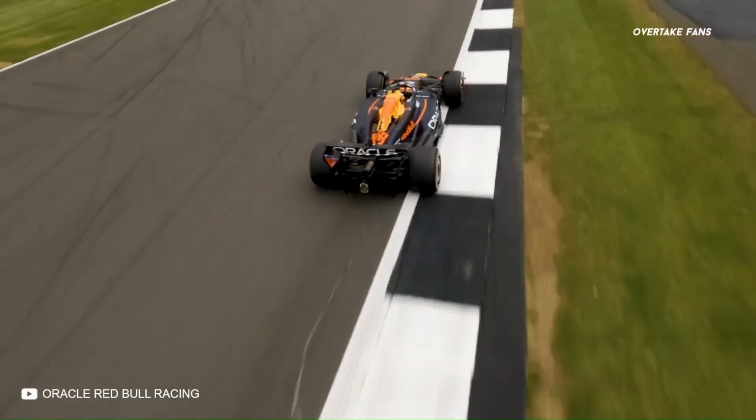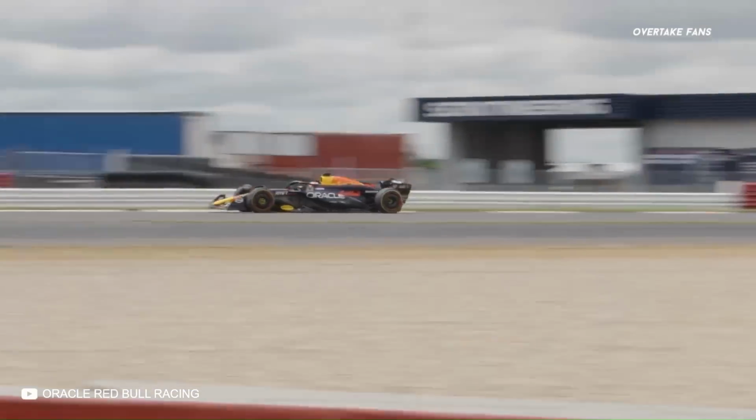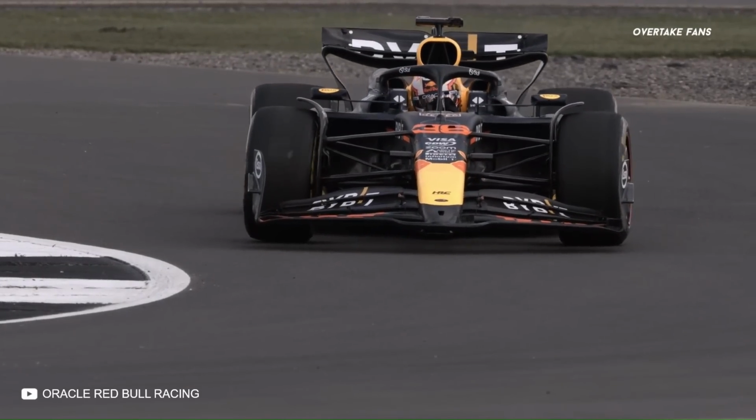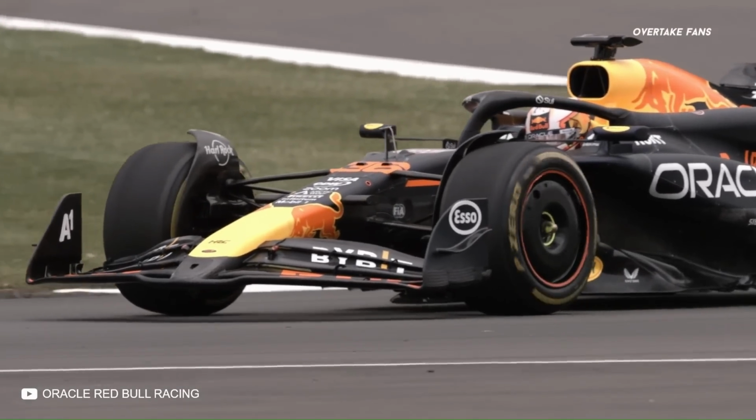Tyre wear of the RB20 has been below par and has been quite a mystery for the entire season actually. The RB20 did not have the best degradation curve around Las Vegas last time out. No team except for Mercedes had good degradation actually.